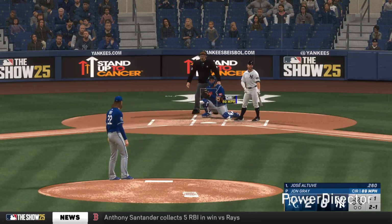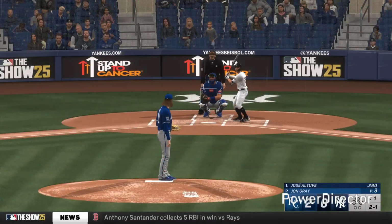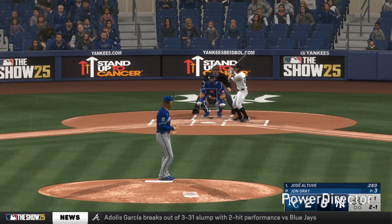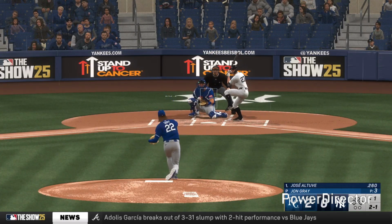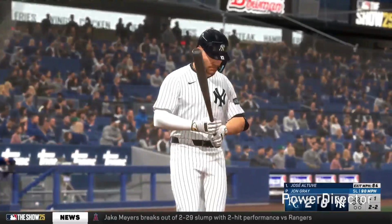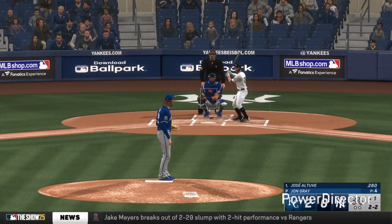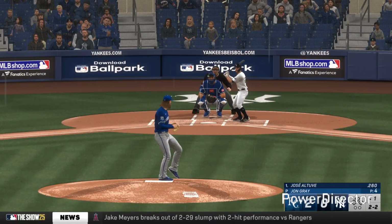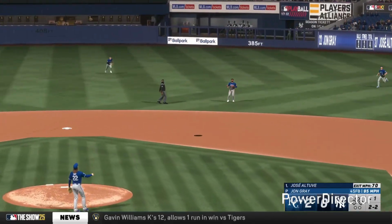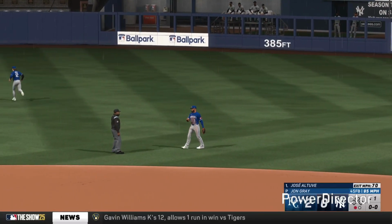And there's a ball. That's inside. That one fouled off. 2-2. Popped up. Rengifo under it. Makes the grab, 1 down.